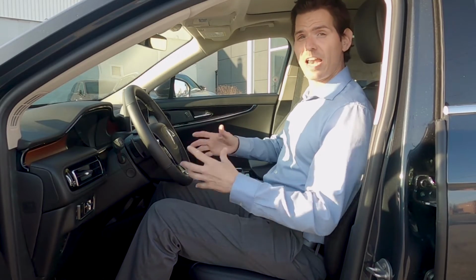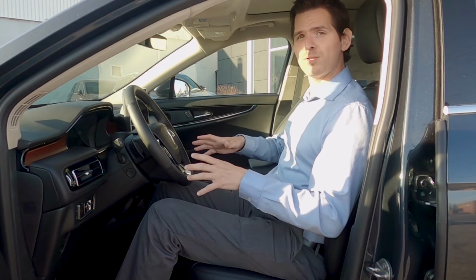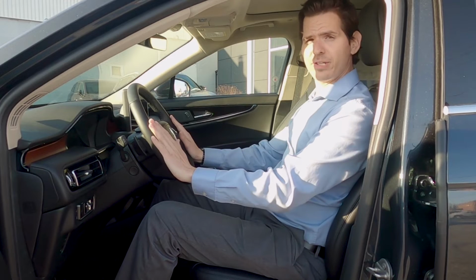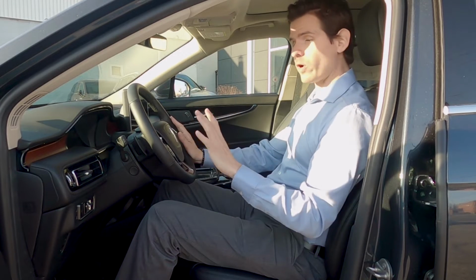Adjusting the driver's seat inside of the Lincoln Nautilus is a very straightforward process, and it is power for the driver and the passenger side. Adjusting the steering wheel inside of the Nautilus is also power, and it's a straightforward process.